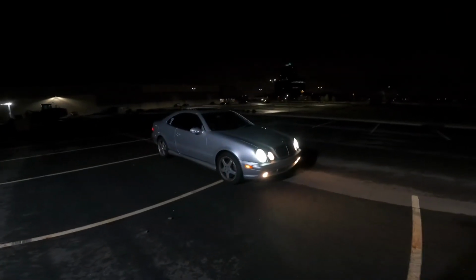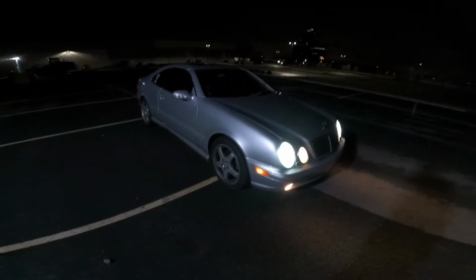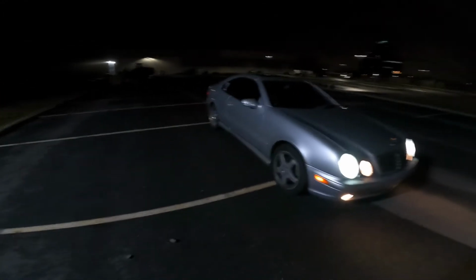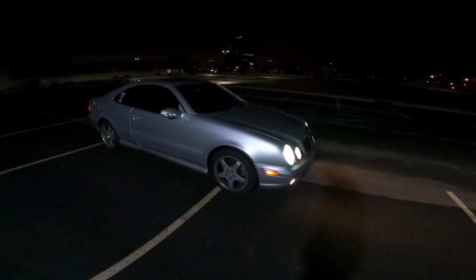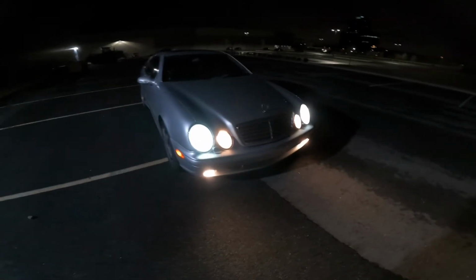So there you have it, guys. That's the latest and greatest with this car. I plan on doing a lot more when it gets a little warmer out, because working on this car in the cold is absolutely miserable. And a lot of the stuff that I'm going to do to this car, I'm doing it myself. It's not like the C63 where I'm taking it to a shop, because I absolutely have to.